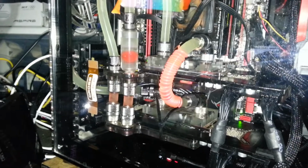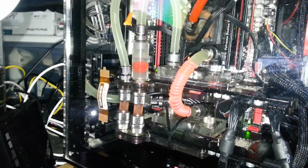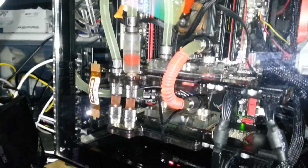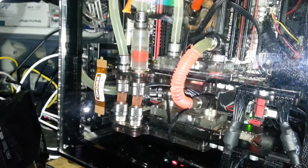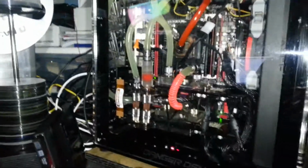These heat exchangers are the EK RAM coolers that go straight on the Dominator RAM. They're a set of heat exchangers that fit Dominator RAM. That's all I've done, just used conductive grease and put them down in a bit of a loop. I say this is a big loop, and it performs nicely.